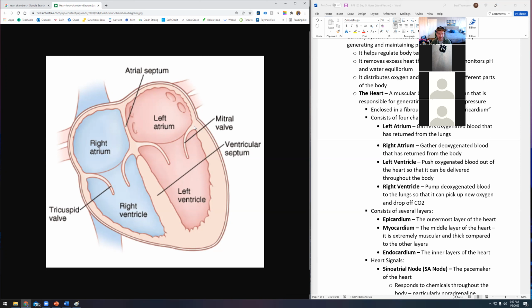It's not from the perspective of the person looking at it. It is from the perspective of the person, right? Right side, left side. Yeah. Let's say this is Bob's heart. This is Bob's right and Bob's left. Yeah. Gotcha. Thank you. Yep, absolutely.